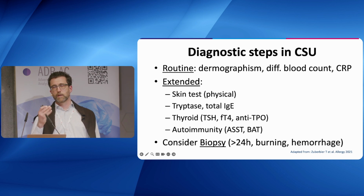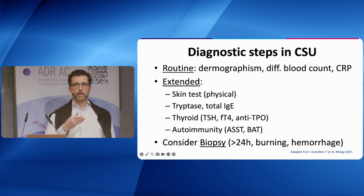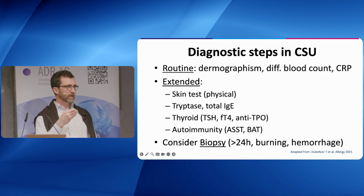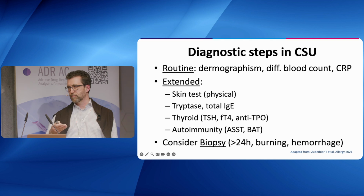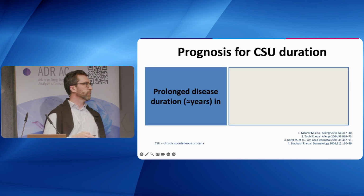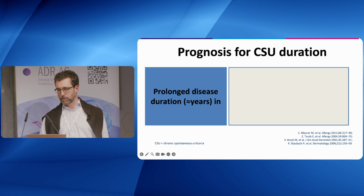And don't forget to consider a biopsy in an atypical presentation, so when the single wheal is more painful, not so itchy, stays for longer than 24 hours, or has a more bluish, dark red appearance. Not every wheal is just a simple histamine wheal, so you don't miss vasculitis, which needs a completely different treatment.